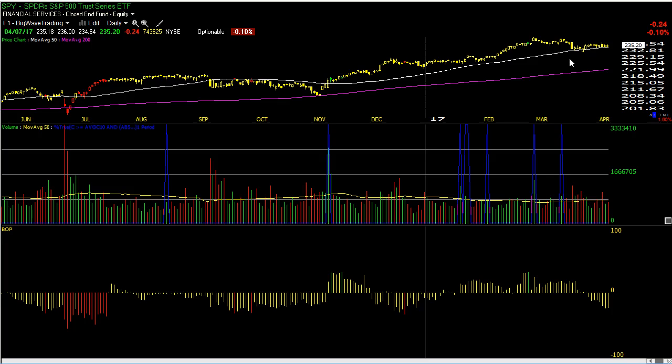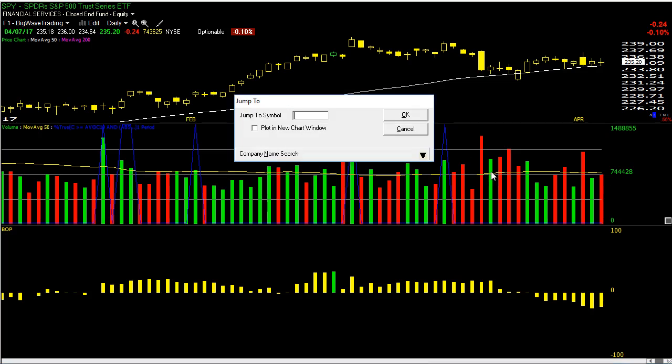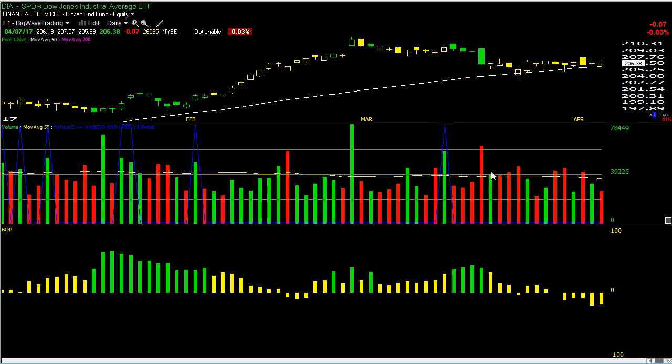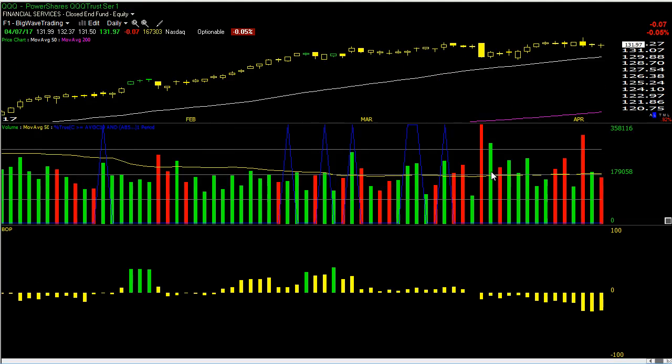More distribution days are showing up. And as you can see, the big tall red bars, once again, where are the tall green bars? And go back to DIA, similar situation. IWM, similar situation. QQQ, similar situation. So until that fixes, I want to be very careful here.